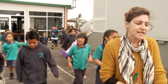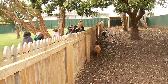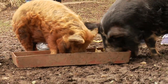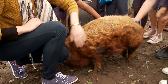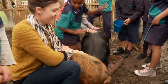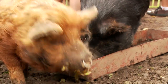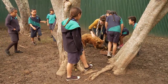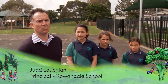We've had the pigs for over a year now, so we've had Hetty, and Hetty is 1.5, and we've got Percy, who is about 8 months old. And we love them, so we give them our scraps every day. So this one here is Hetty, and she's a girl, and we've got Percy as well, and he's our new one that we got this year. Yeah, so they're great mates, and it's been the best thing for our school in regards to the story writing for the children and the whole understanding and development around owning animals and what that entails.